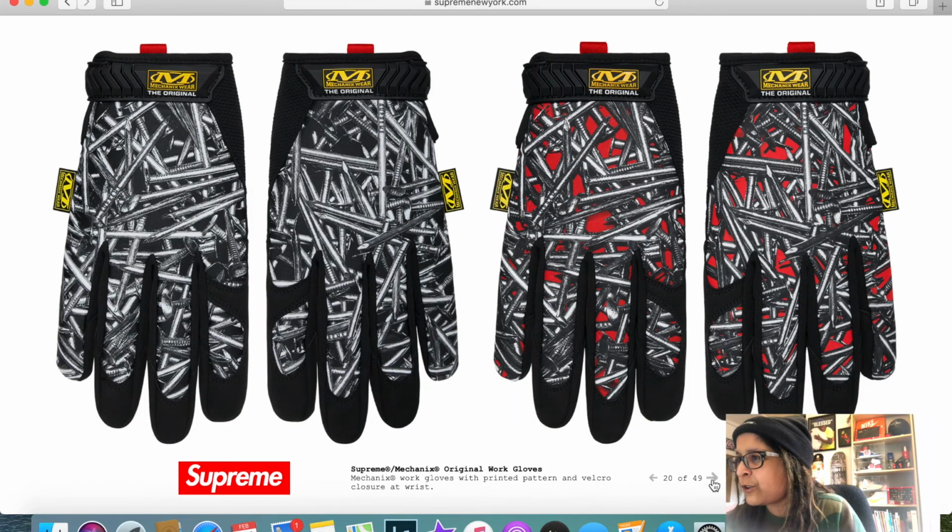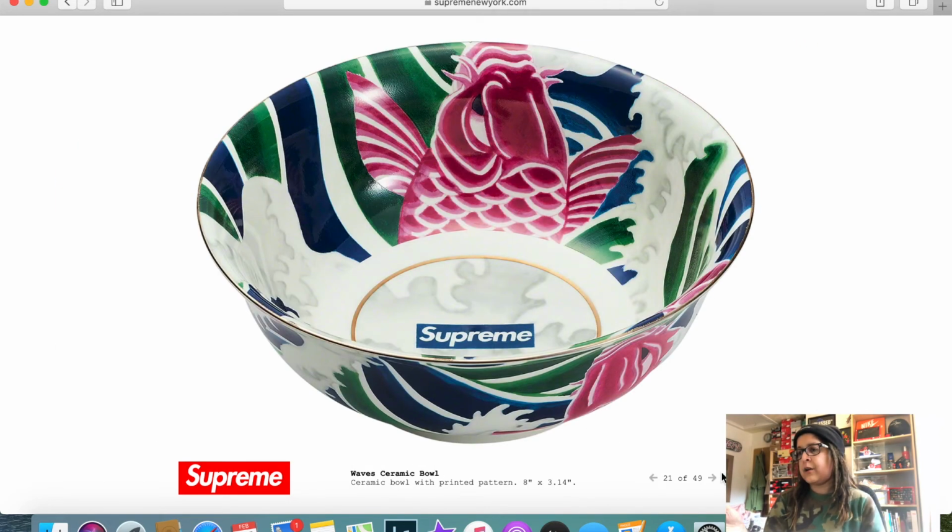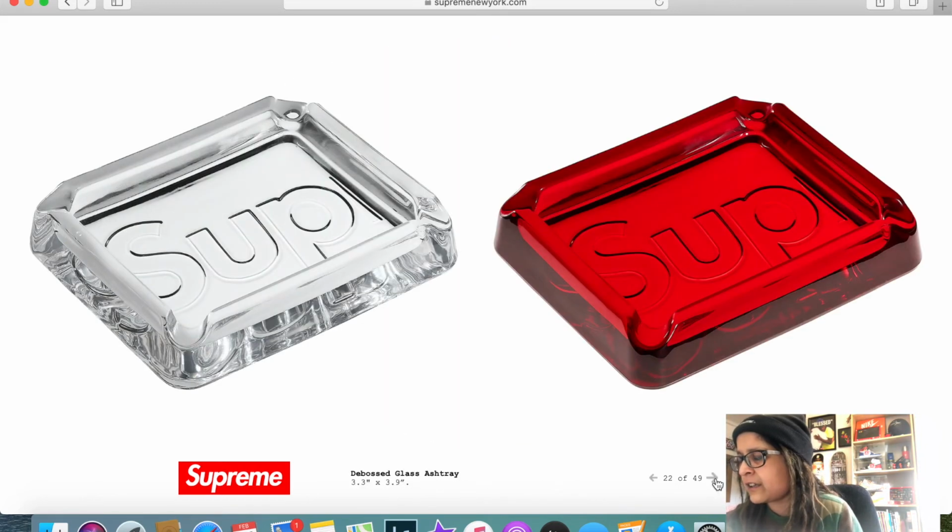The mechanics work gloves. Fantastic. Again, this wave pattern, I love it. Ceramic bowl. Yes. Want it. Absolutely. Amazing. Ashtray. Great. If I smoked, obviously, I would have it. But I don't.